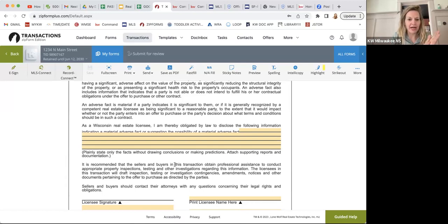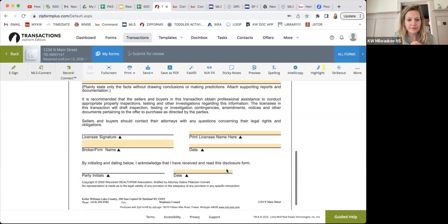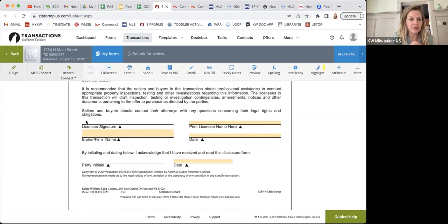It is recommended that the sellers and buyers in this transaction obtain professional assistance to conduct appropriate property inspections, testing, and other investigations regarding this information. Licensee in this transaction will draft inspection, testing, or investigation contingencies, amendments, notices, and other documents pertaining to the offer as directed by the parties. By initialing and dating below, I acknowledge that I received and read the disclosure form. So we as a licensee will sign it. We'll put our broker firm name, and then the parties receiving this disclosure will also initial and date it.